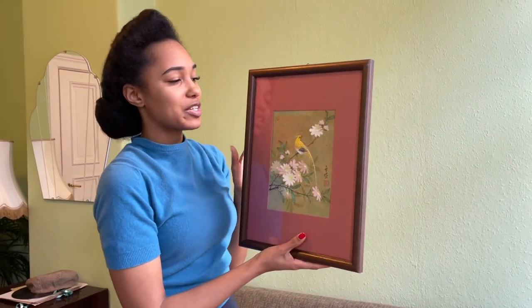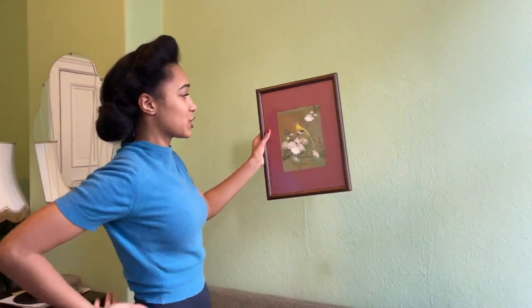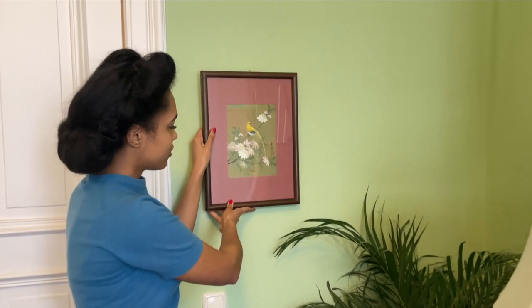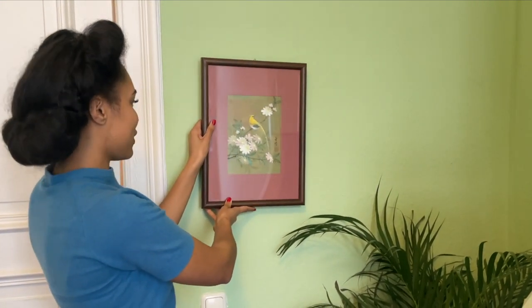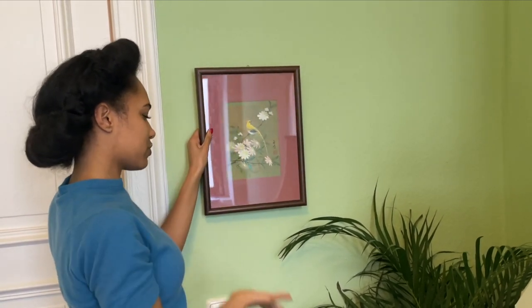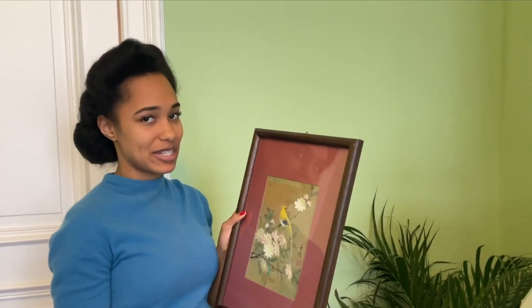So now we're deciding where to put it, and we already tried actually putting it over the sofa. I actually thought we could put it in this corner, and I think it looks super nice. Yeah. Now I'm questioning everything. I don't know, it's just the color palette is so perfect for this area, kind of. We will see, but we might also put it over the sofa.